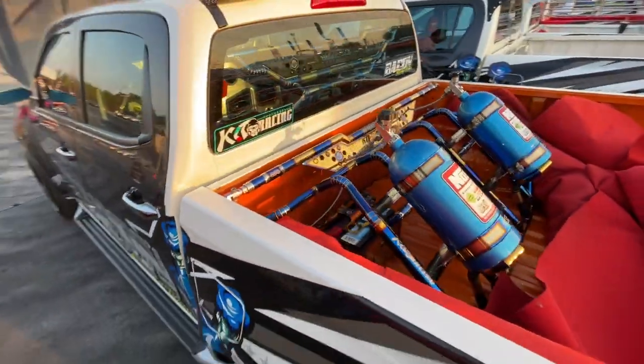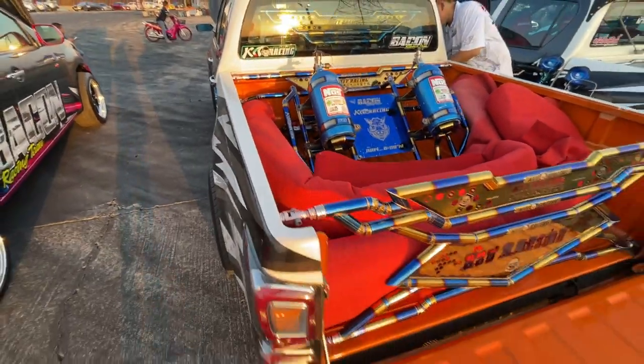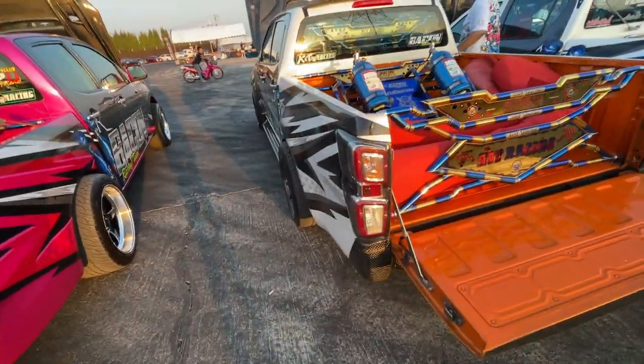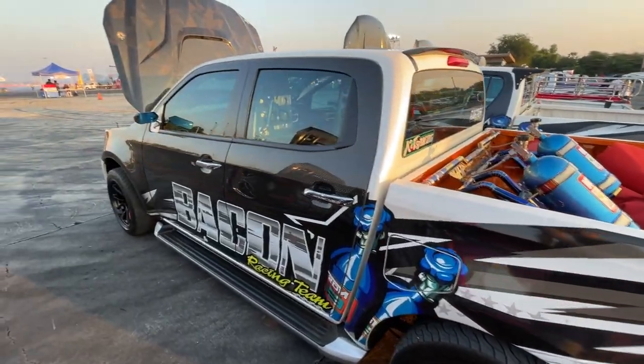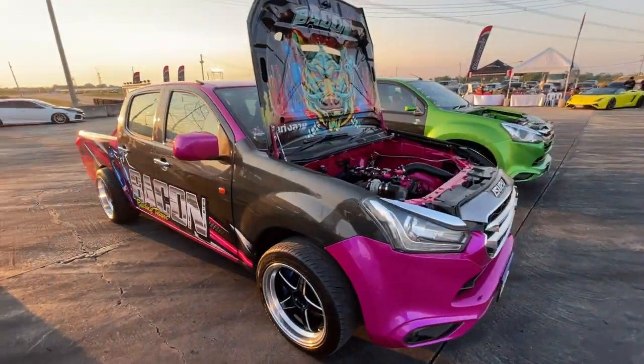More titanium work back here. It's got two more nitrous bottles. It's got the tailgate. I'm not seeing a radiator. Sometimes they put the radiators under the bed or under the truck somewhere. It's pretty crazy. I like this pink and carbon fiber one.